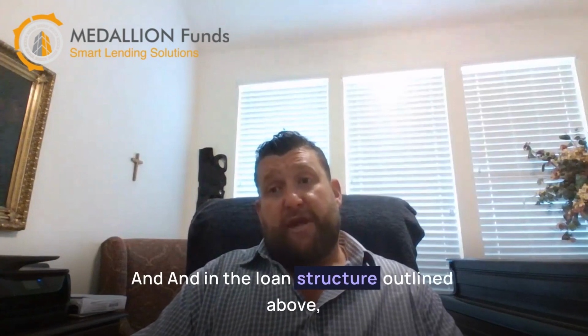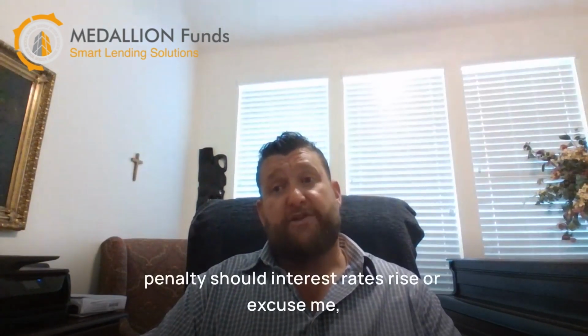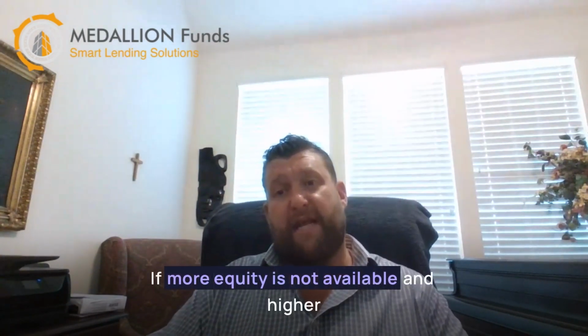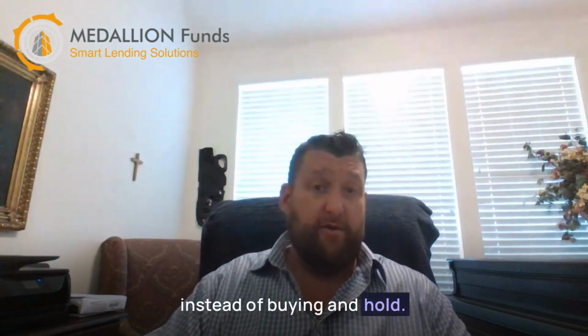And in the loan structure outlined above, the investor can always refinance long term without penalty should interest rates decrease over the next 3 to 5 years. Number 3, shift your investment strategy. If more equity is not available and higher debt service payments will drain your rental income, consider a fix and flip strategy instead of a buy and hold.